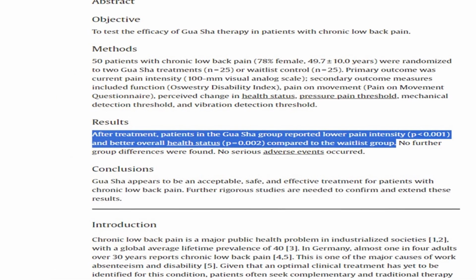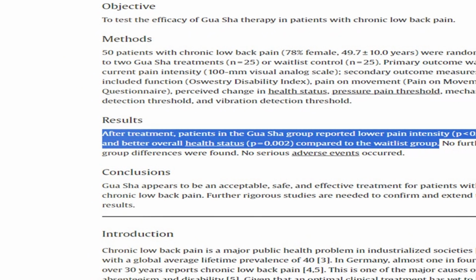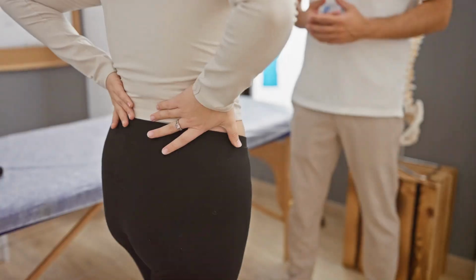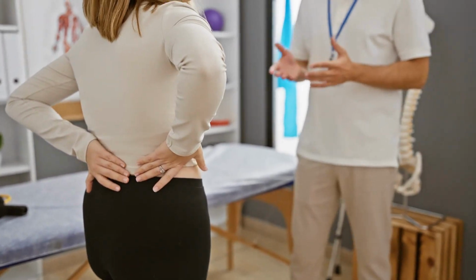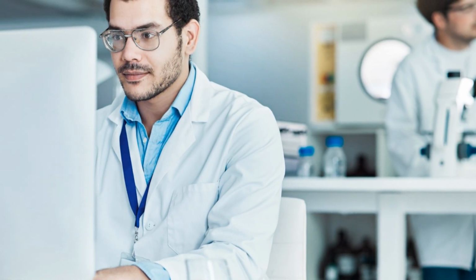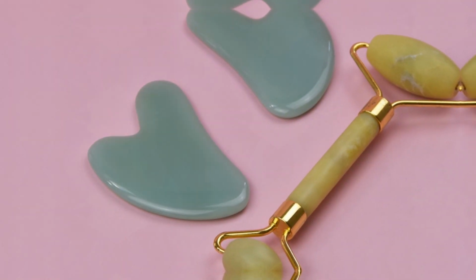The researchers found that patients who received the therapy reported improvement in their chronic low back pain and their overall health status. They concluded that Gua Sha appears to be safe and effective in patients with chronic low back pain. Since the study had a small sample size, further rigorous studies are needed to confirm and expand upon these results.